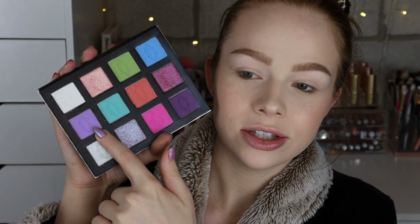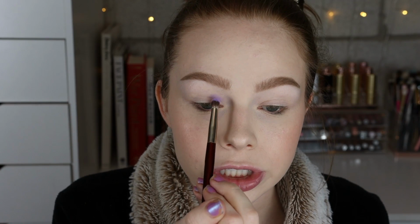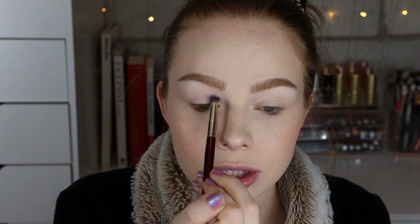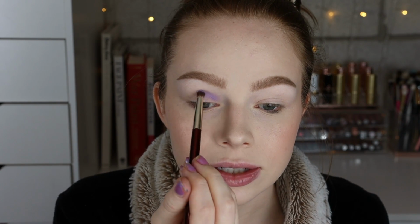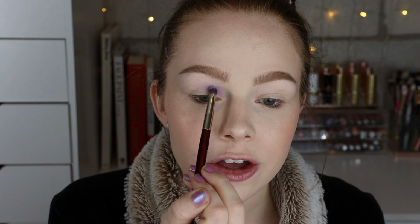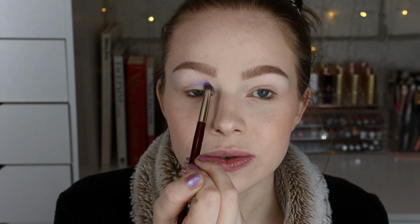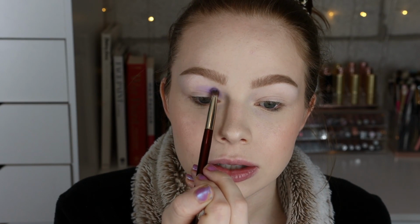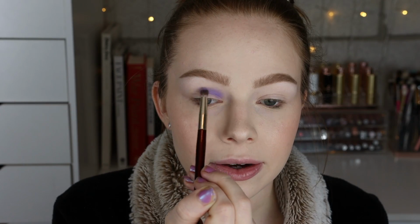All right, so I primed my eyes with the Anastasia eye primer already, and I'm going to start off with the lavender called Sequence, and I'm going to pop that right in the front portion of my crease, going in with a smaller brush because I want to make it pretty precise before I blend it out. I am tapping my brush off before I go in with any product, but I pretty much always do that. It's habit at this point. So I'm just going to throw that in the crease and then lightly buff it out.